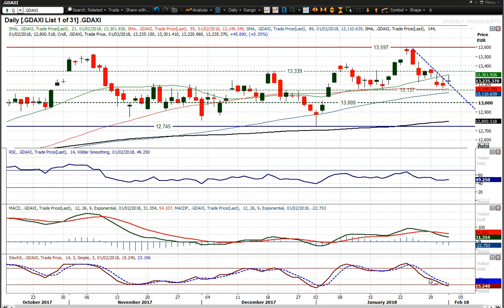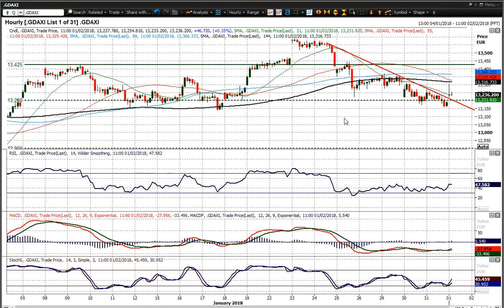Momentum indicators have slowed a touch on the downside, reflective of the market picking up a touch today. But look at this hourly chart where you've seen the initial rally to 13,300 just roll over. RSI in the hourly is back at around 50. So you do need to get that traction to the upside to really improve the outlook, otherwise it could be another move that gets sold into. So the DAX is struggling to make gains.